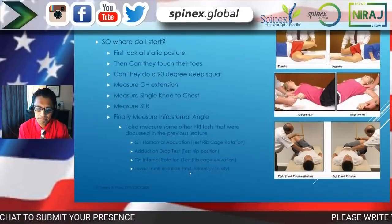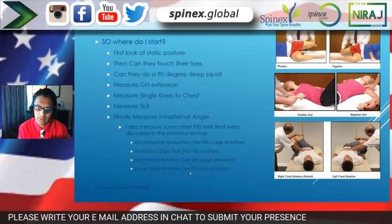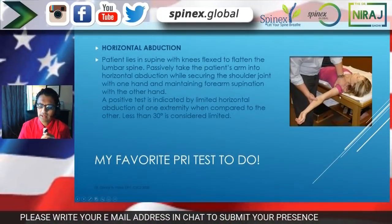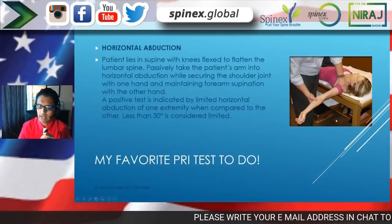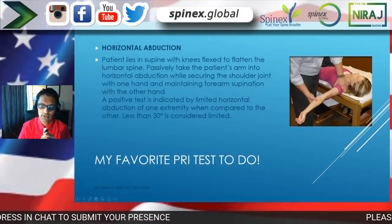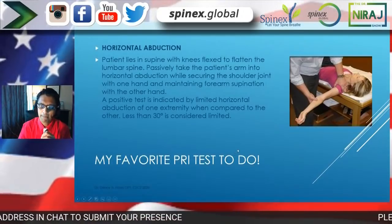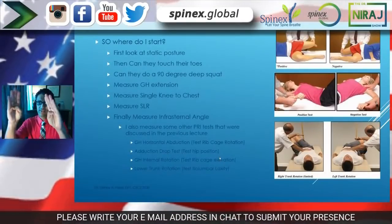Okay. The other test that I like to do, and these are the ones that I showed you last year at the session that we had, is the glenohumeral horizontal abduction test, which is this test. This is one of the best. Can their shoulder go past 30 degrees off the table into horizontal abduction? Patient lies supine with knees flexed. Flatten the lumbar spine, passively take the arm into horizontal abduction. A positive test is indicated by limited horizontal abduction. Less than 30 degrees is considered limited. So if they can't do that, then what that tells me is that the rib cage is rotated to that right side if there's asymmetry.